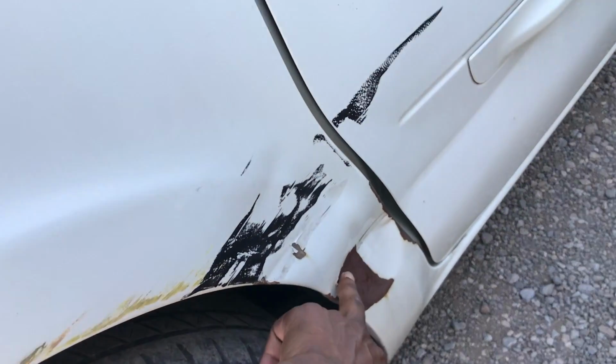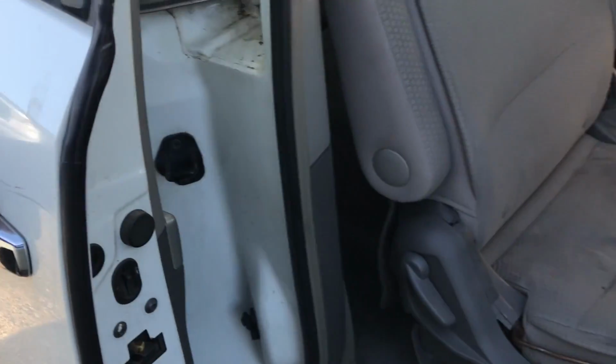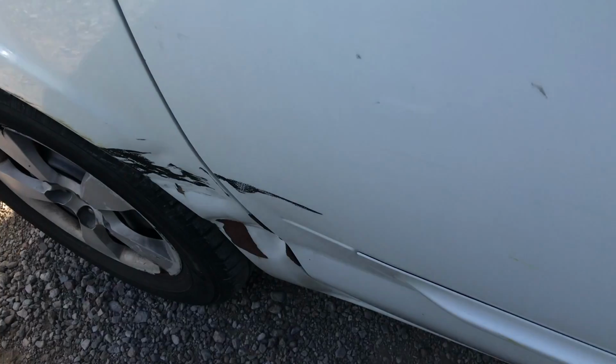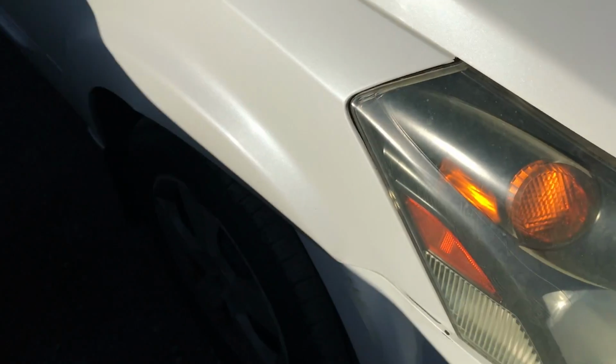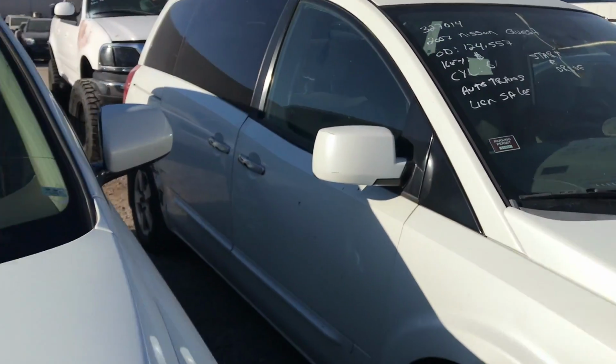You got a little whammage here, little rust. Looks like that might have been like that forever. Let's see, yeah, it doesn't affect the door sliding open at all. So you may even be able to just get the car and sell it without fixing that, although it may be a quick sell of some sort. So just keep that in mind.